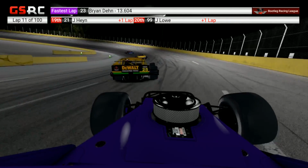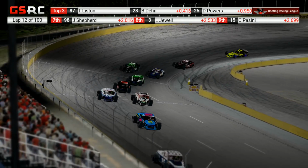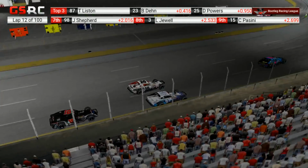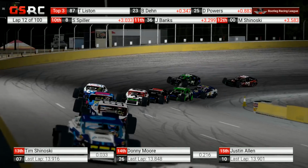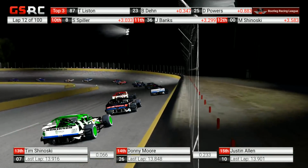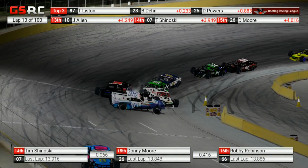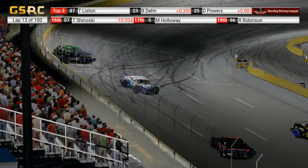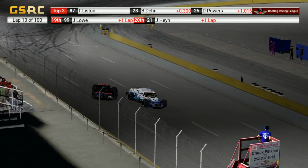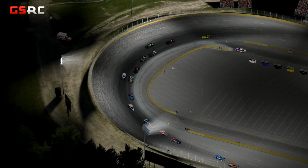Donnie Moore is trying to get something done on the inside of Tim Shanoski. That's Donnie trying to get this position back and hold on to the 13th place he started in. But Tim, and a little bit of contact. Tim's around. Tim Shanoski's around. Everybody's stacked up behind him. Whoa, we got a big one. Oh, and poor Robbie Robinson, our rookie this evening, gets caught up in that late.